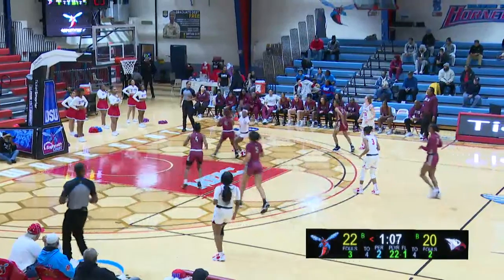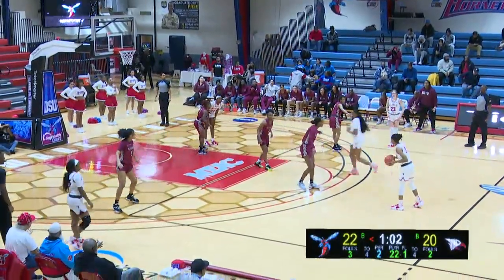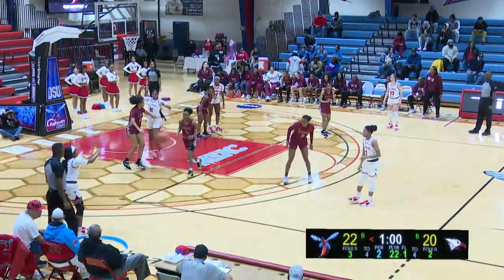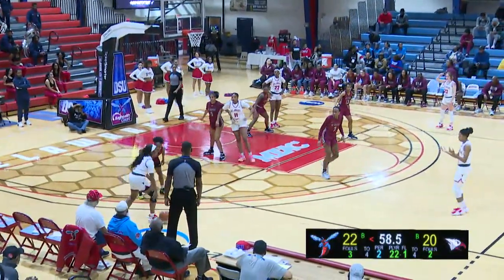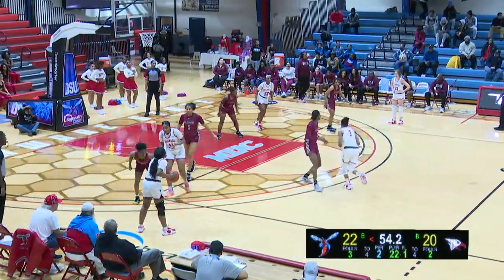Brooks now on the right side will go inside to Tolley. Almost lost it, got it back. Moraney gets it now out the top of the key. 1 minute left in the half. Sydney Curtis left side, goes back outside to Moraney. Now to Curtis on the left.